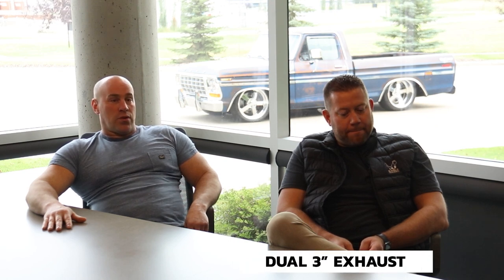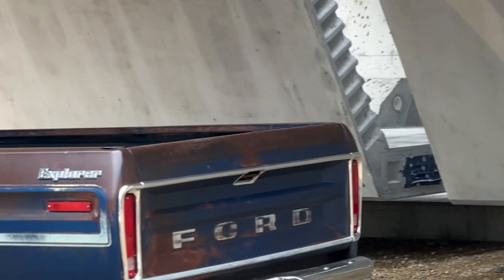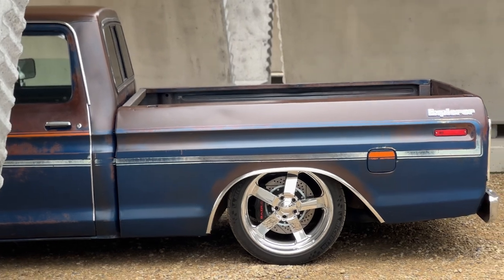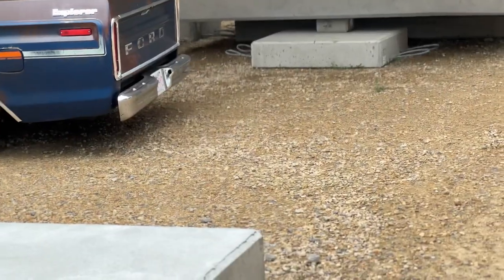And you said full custom exhaust. What are you guys running for mufflers? We did have a set of Borla. It was dual 3-inch exhaust with Borla straight-through mufflers, just their off-the-shelf muffler. Then we ended up taking them out and putting a set of 12-inch Vibrants in place of the Borlas just to get some sound out of it, because the turbos killed the sound a lot more than anticipated. For the horsepower you're driving around with, it was way too quiet. And last spring, through the winter, we took it in.